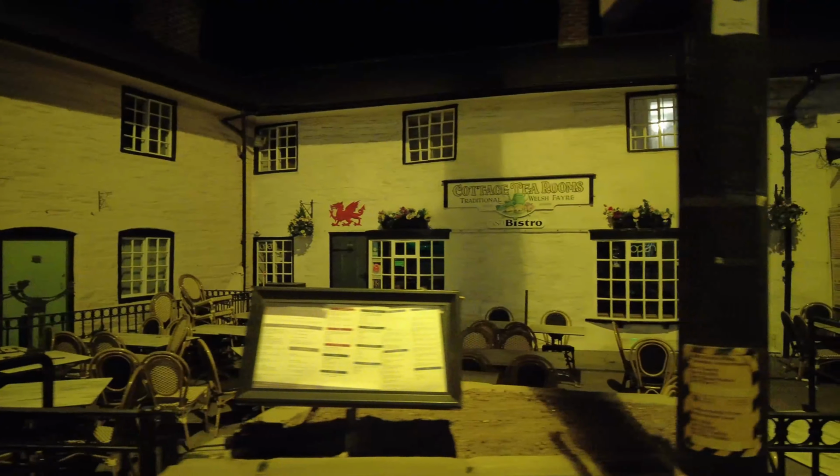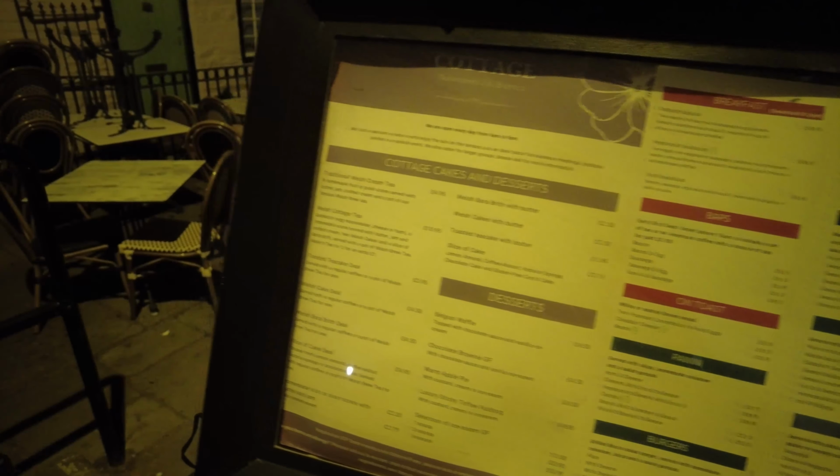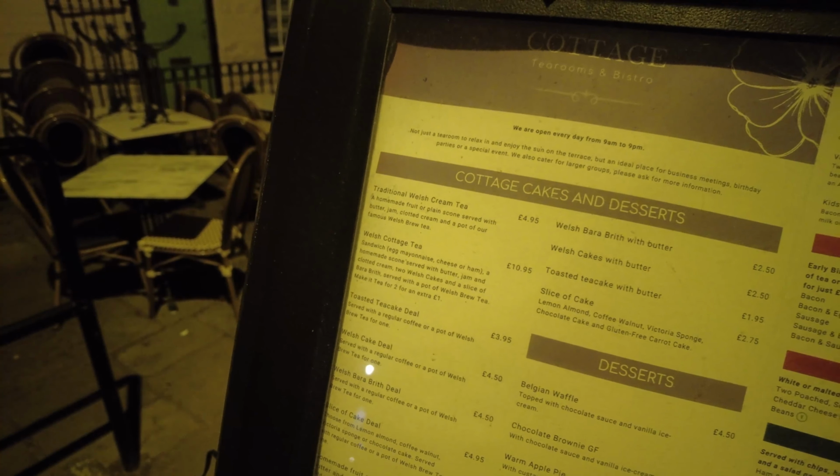Back to the tea rooms again, don't forget you can get your Bara brith with butter, £2.50, Welsh cakes with butter, £2.50. Get a Welsh cottage tea, what's that? Or a Welsh cream tea. Homemade fruit or plain scone with butter, jam, clotted cream and a pot of Welsh brew tea for £4.95. It's quite a bargain in that place, it's not dear at all.